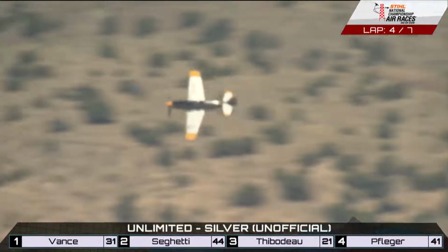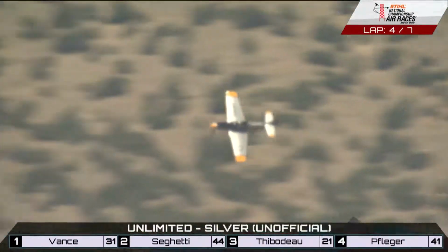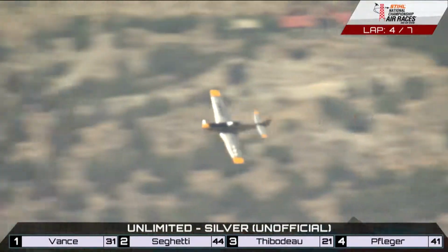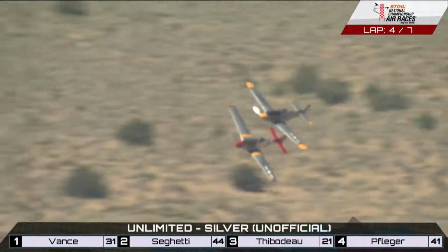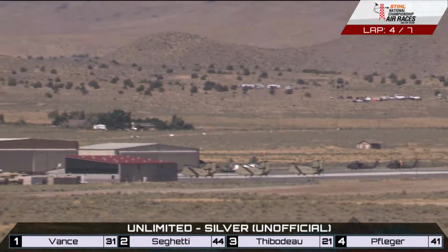That's Crusader, JP Thibodeau, having moved up to third place. He started in the 4th position to start this race, this Unlimited Silver. JP Thibodeau is still well behind 1 and 2, race 31 and race 44. And watch Tom Nightingale coming up on the side.